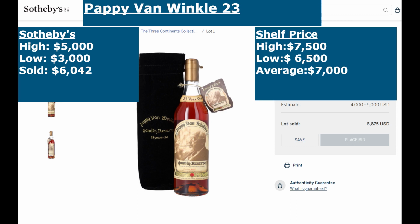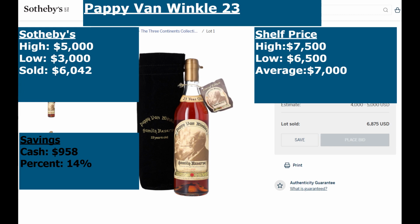At least here in Southern California, you'd be looking at a high price of $7,500 and a low price of $6,500, putting the average cost per bottle at $7,000. Of course, this assumes that you can find the bottle, which, let's face it, you probably cannot. So when we compare Sotheby's average sold price to the street average price, if you had bought it at Sotheby's, you would have saved $958, or 14% off the purchase price. In this instance, it looks like it may have been better to get the bottle at Sotheby's because you will definitely save money and you can actually get the bottle. That's a big plus as well.